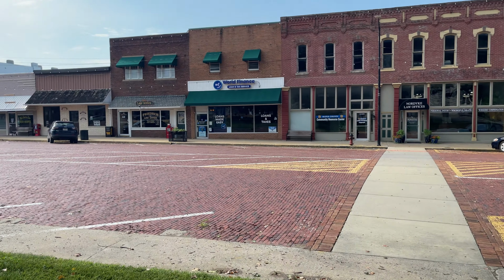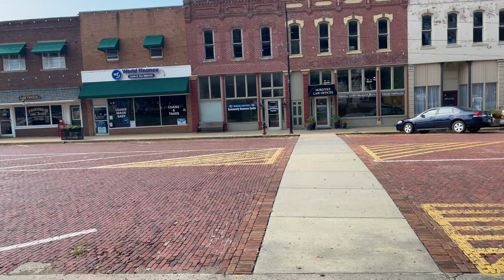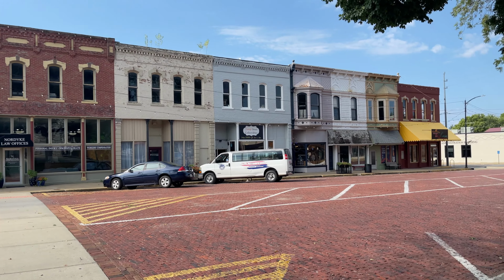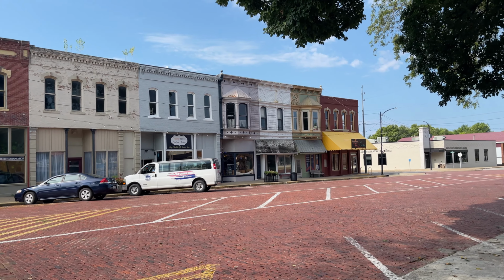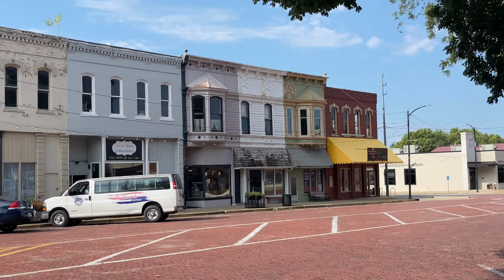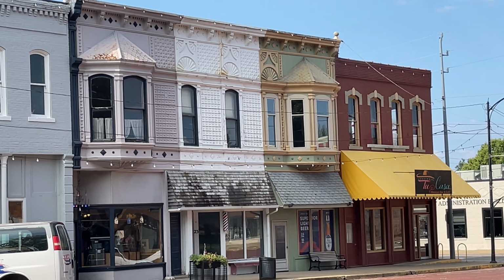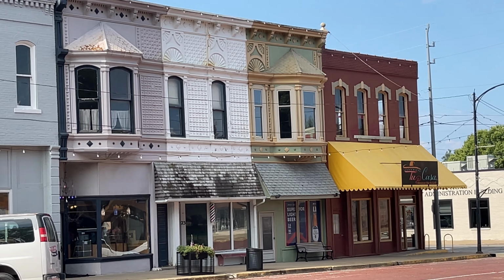All these old towns and these downtown areas, these buildings, they were built in the late 1800s, early 1900s, and they've got such cool detail on them. They're just so pretty.